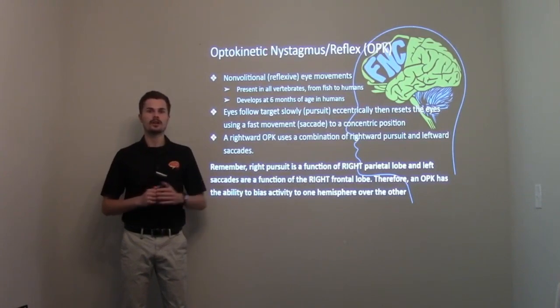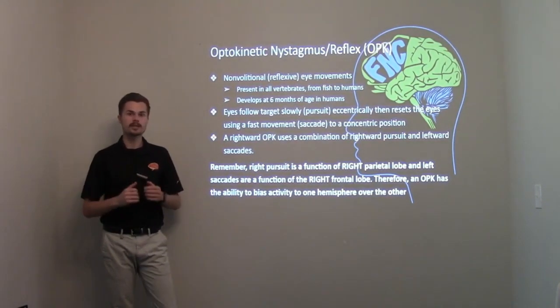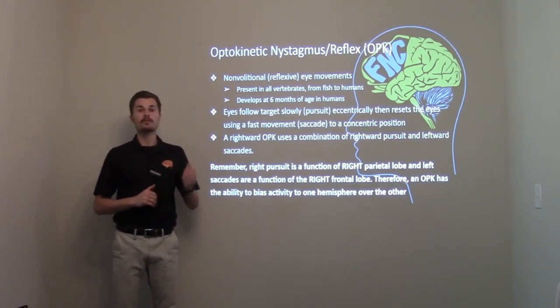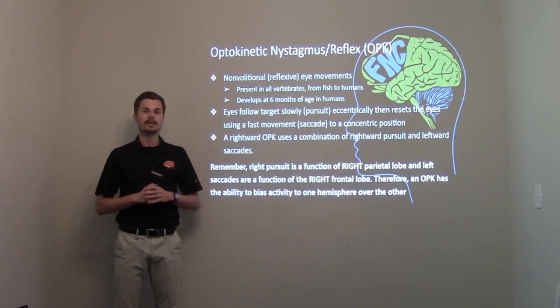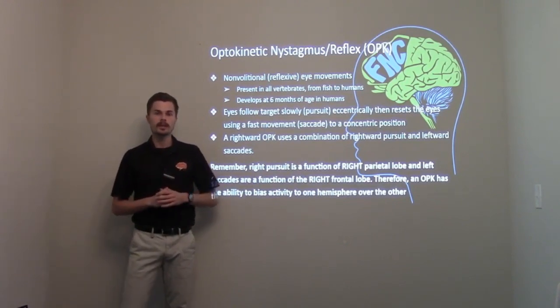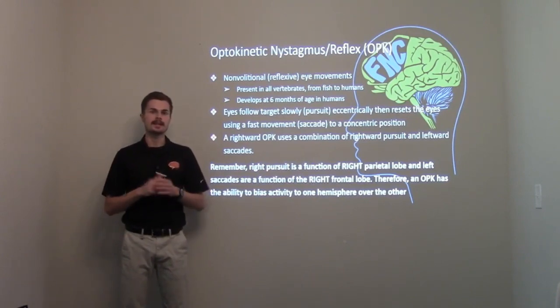All right, so now let's start talking about the optokinetics, or the optokinetic nystagmus or reflex. Like the name says, they're non-volitional eye movements that are present in all humans, and they develop at the age of 6 months or so. What the optokinetic really is, is a combination of a pursuit and a saccade. So you have a slow phase eye movement and a fast phase eye movement.